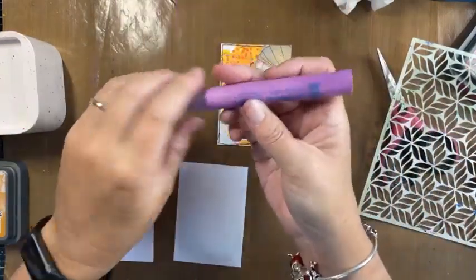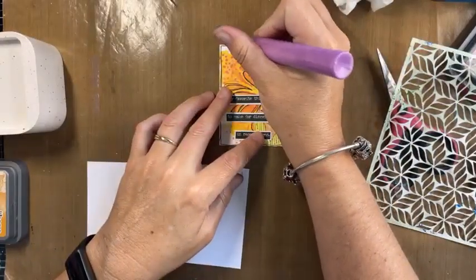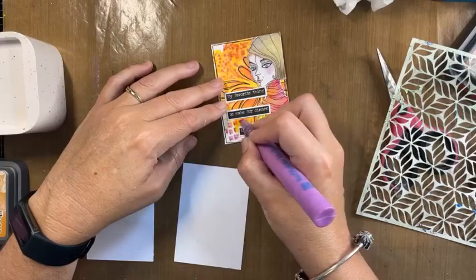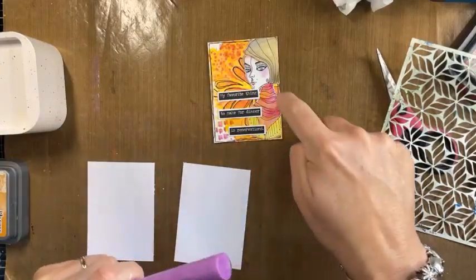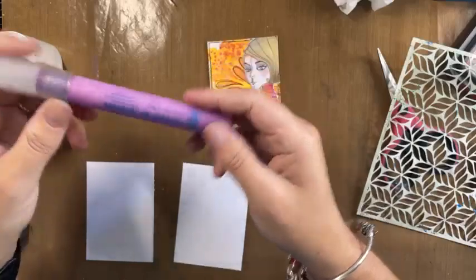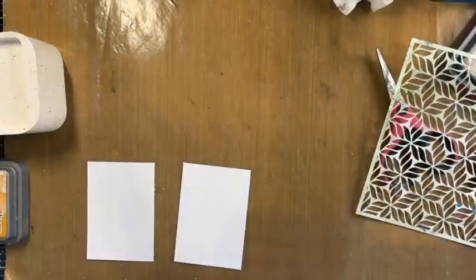Okay, I just wanted to add in a little bit of mark making with my new color I made. So I'm just going to pop in just some marks up there. Perfect. Just adds a bit of that pink in there. So these are great. I've only used a little bit of them. They're the refillable markers, and I've got Paper Artsy paint in there, and I do love them.